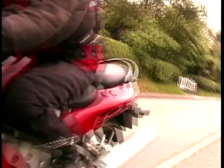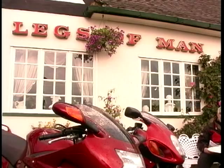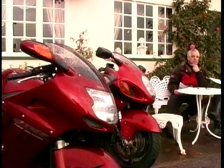Well, it's not quite the Isle of Man, we didn't make it over there, but this is as close as we can get for the time being. But these two bikes, Jeff, fantastic, both of them, you've got to agree. Definitely, no doubt about that. Top of the range stuff, brilliant.